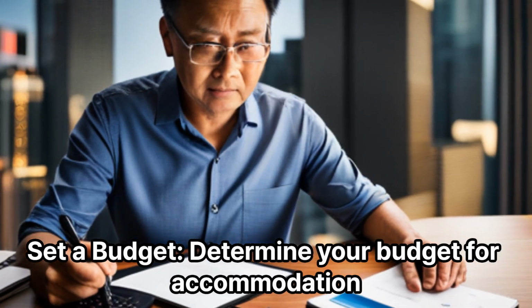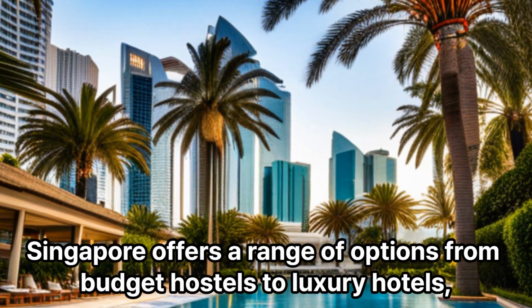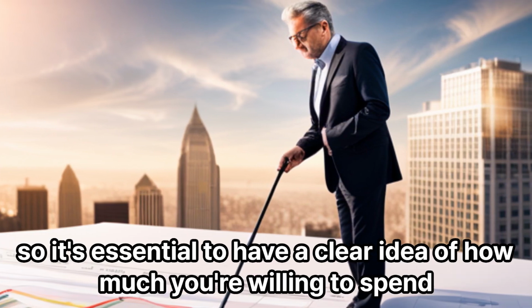Set a budget. Determine your budget for accommodation. Singapore offers a range of options from budget hostels to luxury hotels, so it's essential to have a clear idea of how much you're willing to spend.